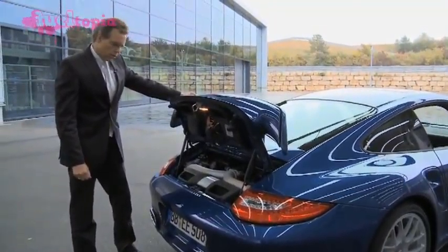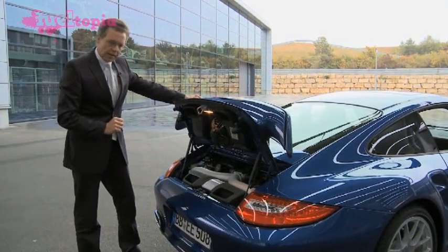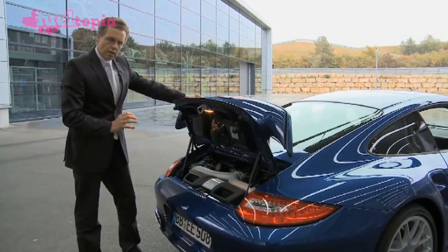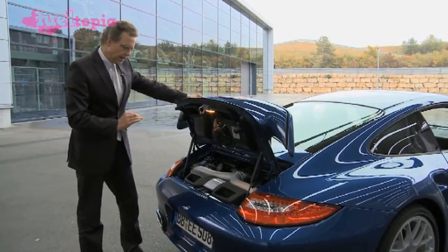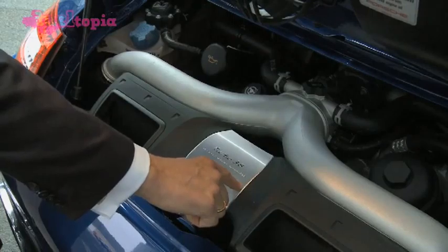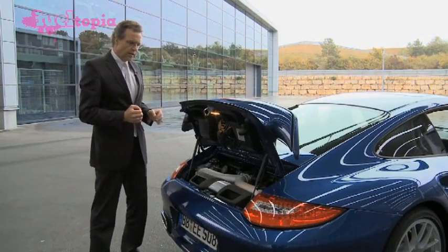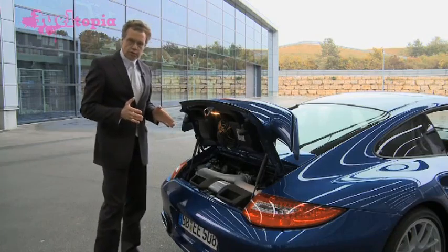We worked on the exterior design as well as slightly on the interior. Now we come to one of the absolute highlights of the new 911 Turbo, the power plant. Meanwhile, we have 3.8 liters of volume. We have a maximum power of 500 horsepower and we can deliver 650 newton meters of torque.